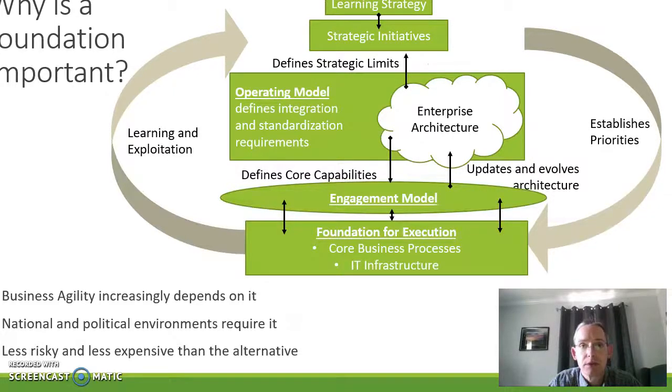So why is this foundation important? Well, a number of reasons. You look at this graph and it basically lays it out for you. You've got some operating model that's going to be your overall business, and it's going to map the integration and standardization. There's an enterprise architecture that's going to manage the IT stuff within there. And you're going to have some strategic initiatives you're trying to get to, an engagement model below that tells you how we're going to actually get all the information technology implemented with the business. And then this foundation for execution, which is going to be your core business processes along with the IT infrastructure. You'll have learning and exploitation that goes up the left there. You'll have new priorities that are coming in down the right from these strategic initiatives from a company perspective.